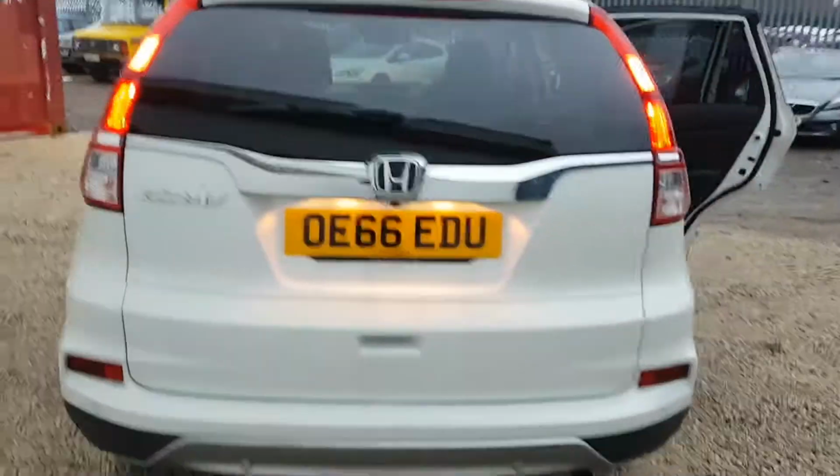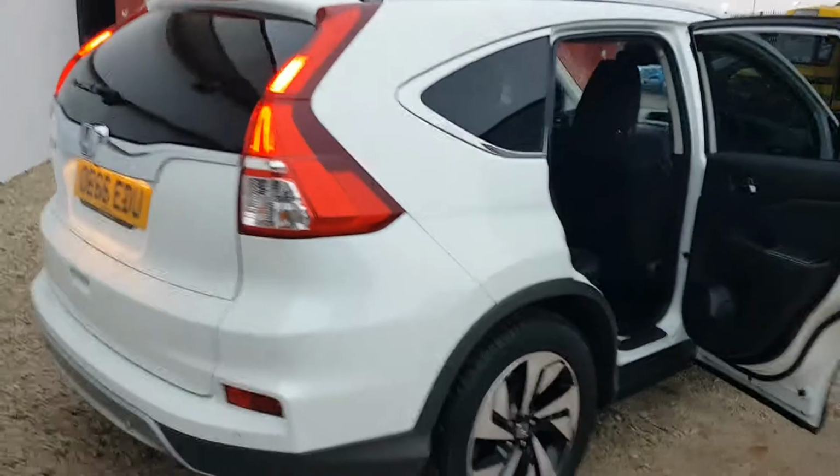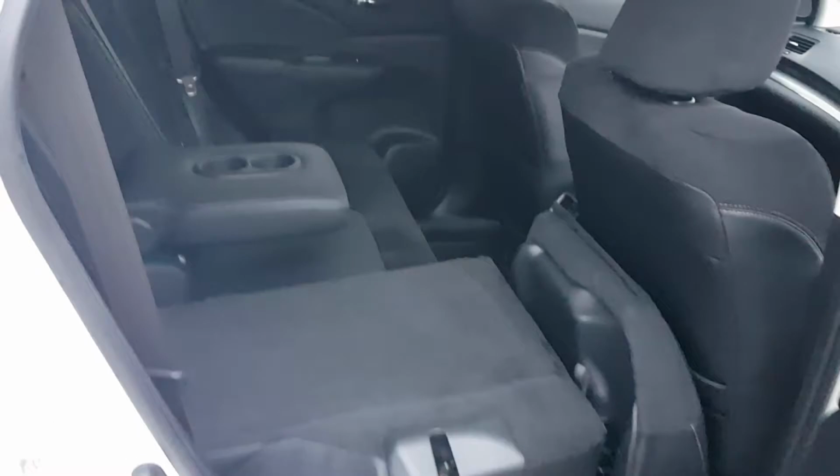The car that we can see in here is an SR specification, the second top specification, which means you'll have 18-inch alloy wheels, front and rear parking sensors and a rear view camera, as well as a spare wheel as standard in the boot. And we can see in this car that the back seats fold down completely to give even more room.